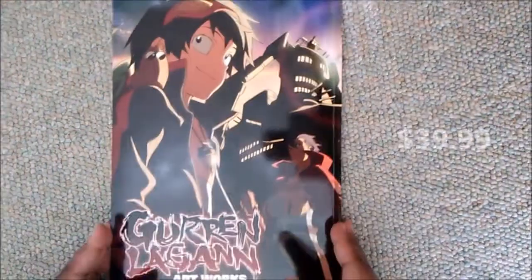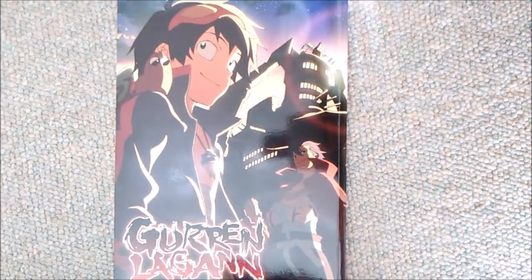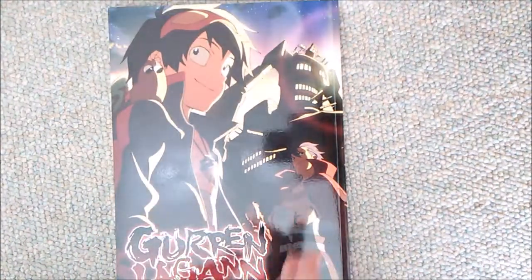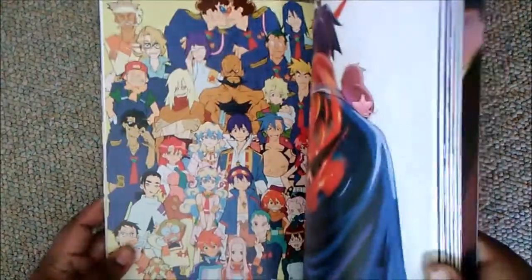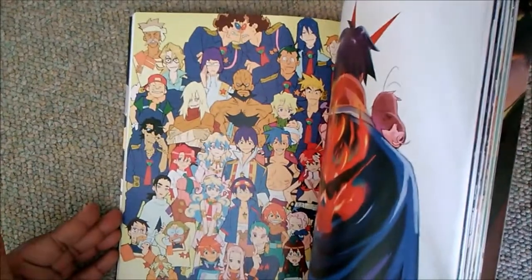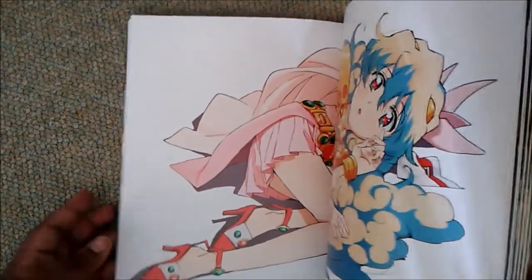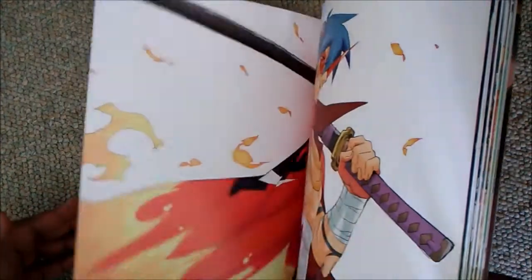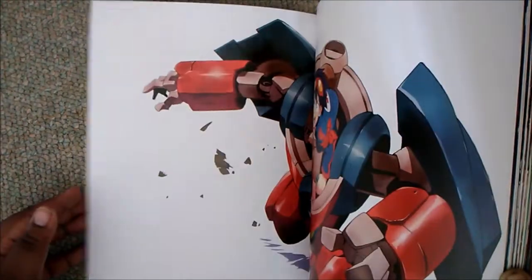So the last art book I actually have is of Gurren Lagann's. This was my first art book, so I went from new to old. I can't really flip this one as well as I want to because the binding is just really bad. I'm more of a lay flat type of art book girl, not like these glue bound ones. But if you guys have never seen Gurren Lagann either, I highly recommend it.